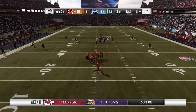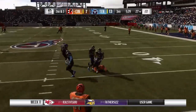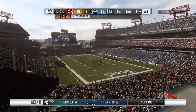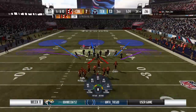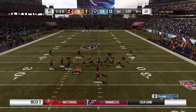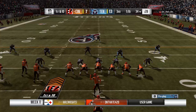Now a shotgun snap as they'll look to throw. Escaping the pressure right, and he'll slide down to avoid the contact. Give him 7 on the tuck and run, and it'll get him a new set of downs. Offensively, they liked their situation, so they tried to take a shot downfield, but no one was open. So it was tuck it and run time, and he picks up a first down.